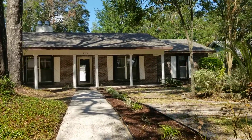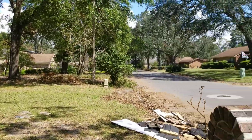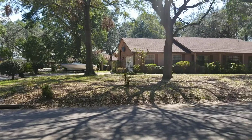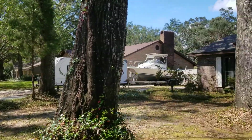Welcome to 1246 Tamara Drive in Pensacola, Florida. This is our new listing that we have coming soon. As you can see, we are in a very well-established neighborhood in Pensacola. Beautiful oak trees throughout this entire neighborhood.